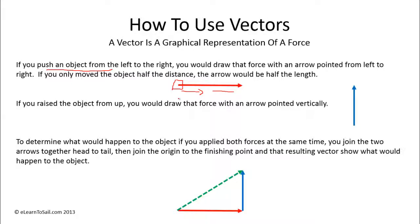If we only push the object half as far, then the arrow would be half as long. Same thing if we raise the object up. If we had an object here and we raise it up, then the vertical force could be represented by a vector pointing straight up. Now, what would happen to the object if you applied both forces at precisely the same time? The way we add vectors is we take them and we join them head to tail, and then we join the origin to the finishing point, and this green vector would be what we call the resultant vector.